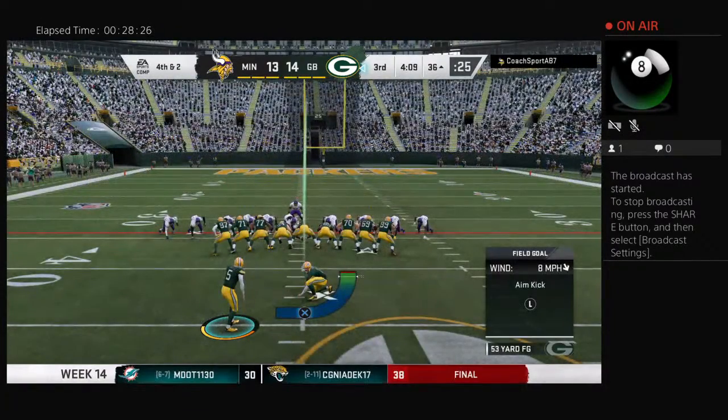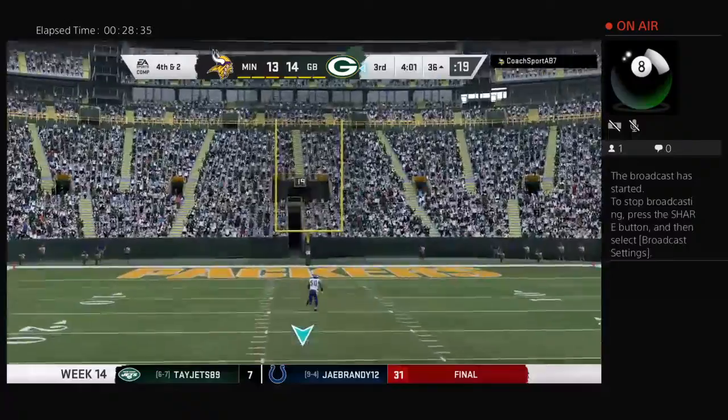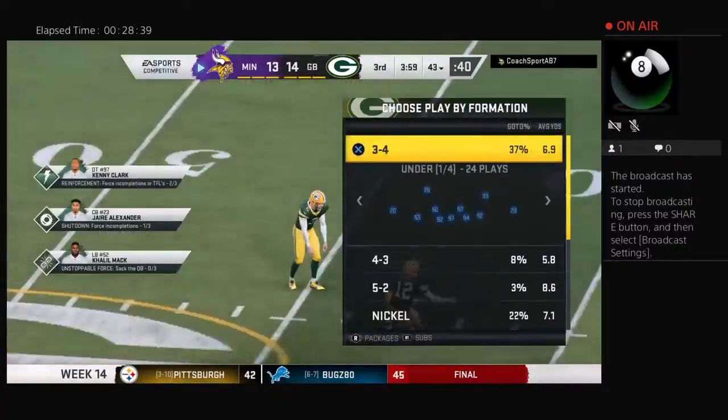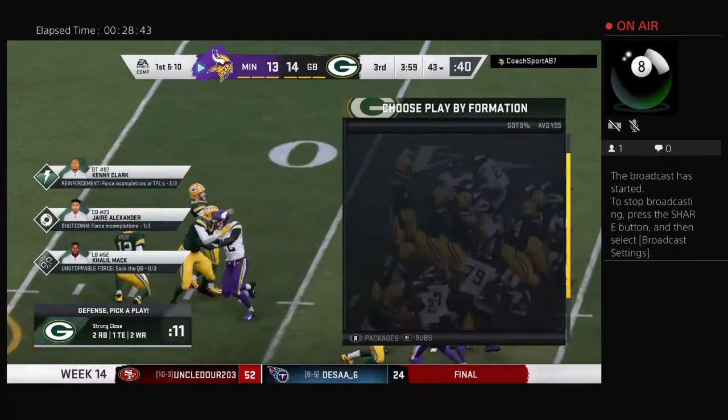So out comes a field goal team now for the 2nd time here today. From the left hash, this from 53 yards out. And that one's not going to get there. Not enough juice. An ambitious effort, but it's well short. And this score will stay right where it is.